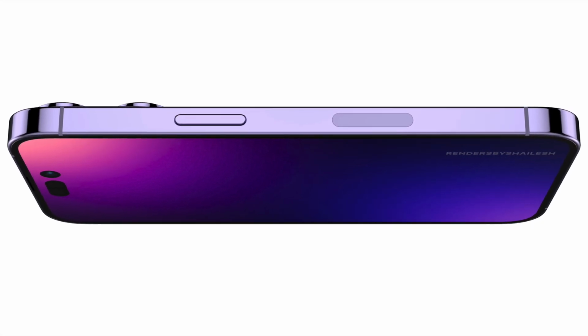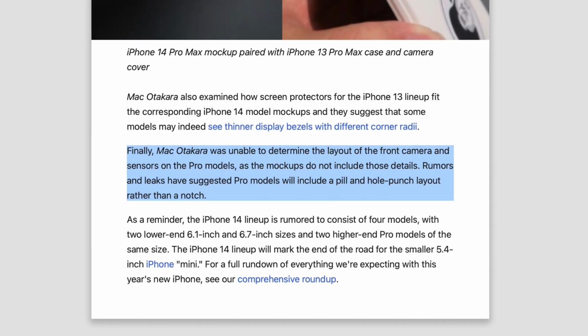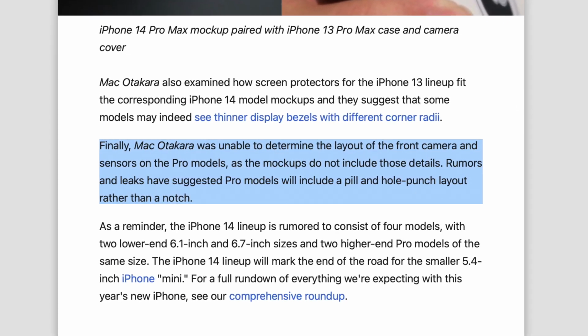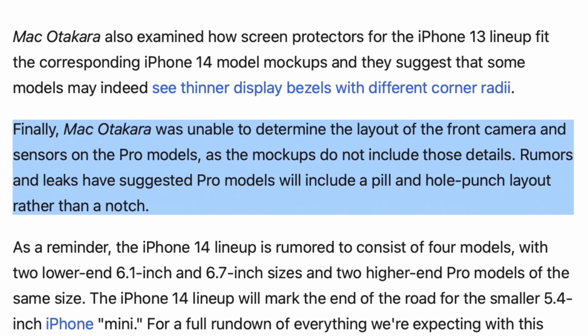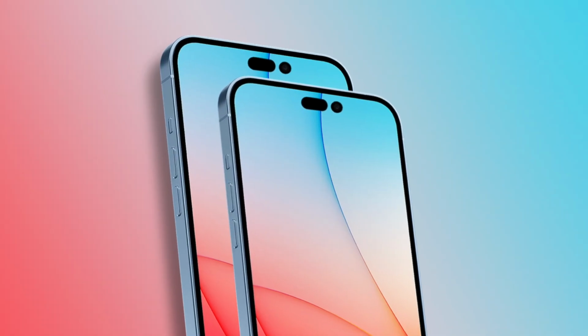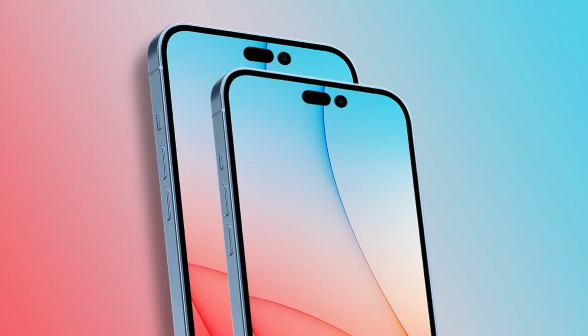And by the way, with the front of these models, Mako Takara was not able to get details regarding the front camera and sensors on the Pro models, but of course, we know through many other sources, we're going to see a dual hole puncher layout on the front.